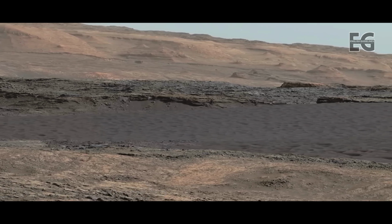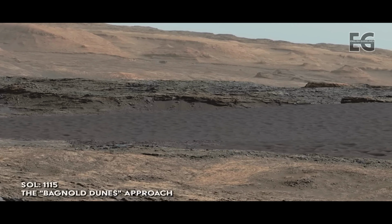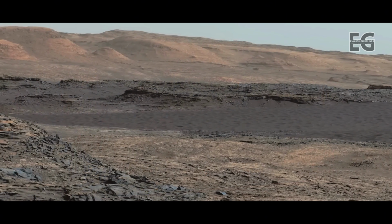The team at NASA gives it the informal nickname, the Bagnold Dunes, named after Ralph Bagnold, who crossed the Libyan Desert and was one of the first explorers to acquire a deep understanding of the physics behind sand dunes.